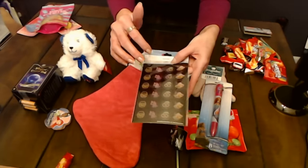Rainbow Sour Belt Bites, our magical crystal ball with batteries, and our bear. No, I can't. I don't want to cram him in there. He'll be hurt. The beautiful thing about these bears, though, is that they're very compactable.